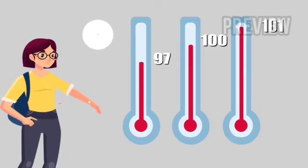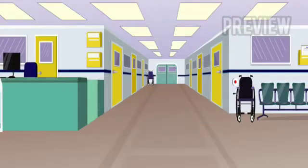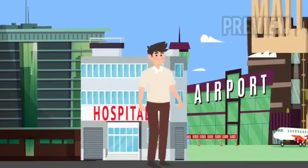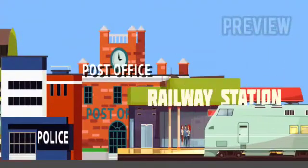So, now simply all those people with a Neodot that's red in color can directly walk into any corporate or building premises, and perhaps even public spaces like airports, malls, railway stations and more. If somebody develops a temperature anytime during the day, it will be instantly visible.